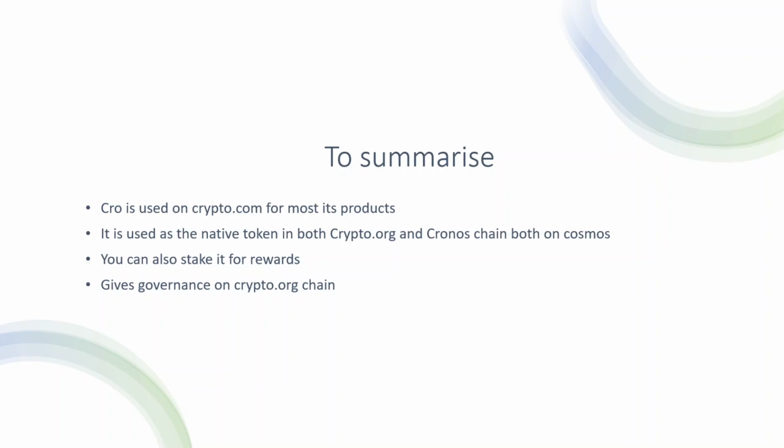So just to summarize, CRO is used on Crypto.com for most of its products. In fact, it's one of the deciding factors whether you get to use their products or not. It is used as a native token in both Crypto.org and the Cronos chain, both on Cosmos. You can also stake it for rewards, and it gives governance on Crypto.org. And there are a number of other benefits that we've missed out. However, we really just wanted to make this quite a short and sweet video.